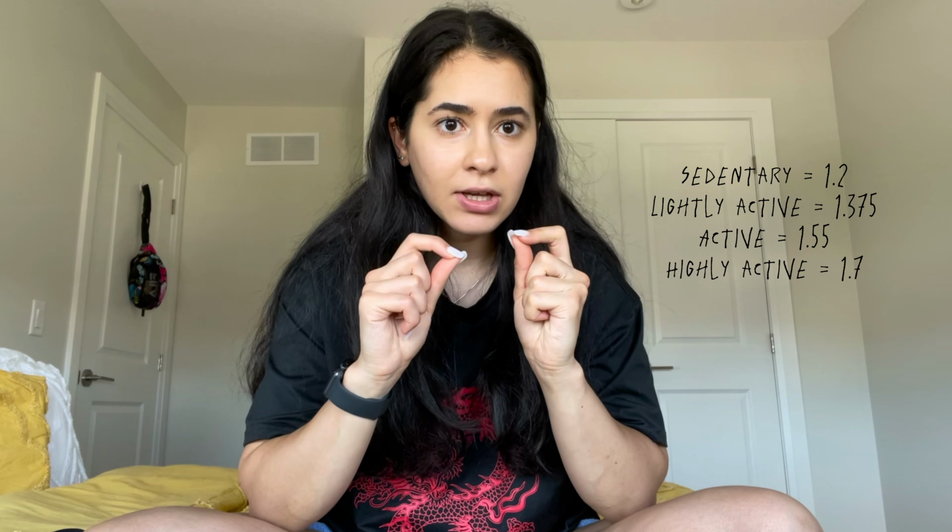Instead of having to find your TDEE, which is your BMR times your activity level, what I do is pick an activity level that's one level below your current activity level. What that's going to do is put you in a slight deficit. Let's say, for example, you're active. When you multiply the BMR by the active one, which is 1.55, you're going to get a higher number than multiplying the BMR by a lower activity level, which is 1.375. That difference is going to put you in a deficit.